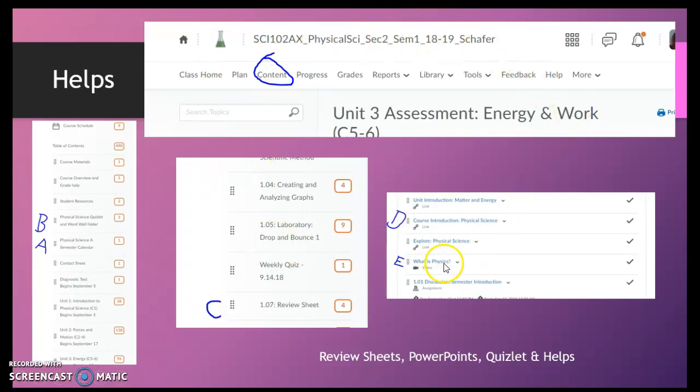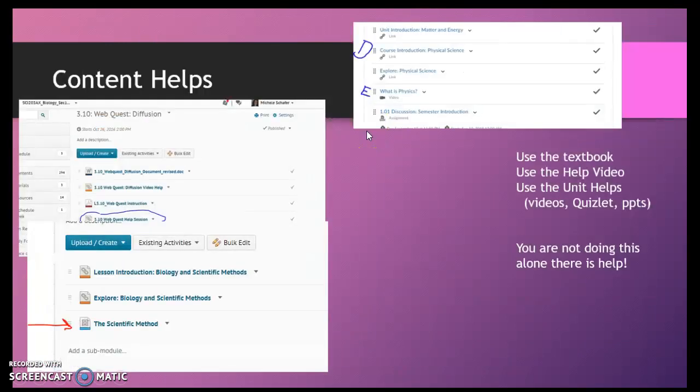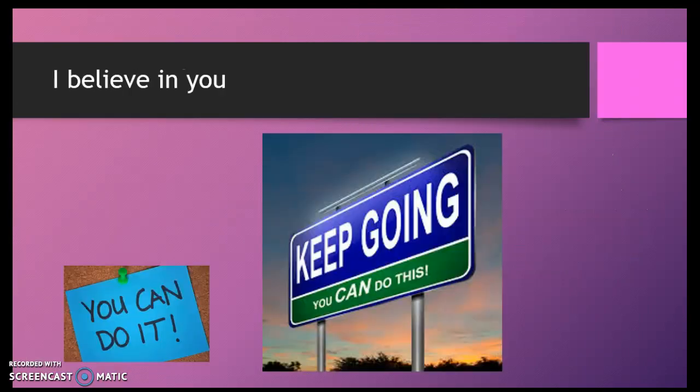Then you'll see that there are some video helps, some reading helps, a lot of information. So you do not have to do it alone. There is a lot of help available to you. You just have to open it up and use it. If you have any questions or concerns, then you can definitely ask. If something's not working right, then let me know.